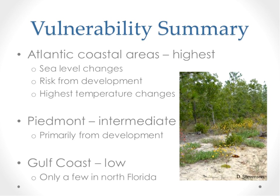So in summary, we can see that Atlantic coastal areas have the highest risk of sea level changes, and a little further inland have a high risk from development, and in fact also have some of the highest risk from temperature changes. Those are important to consider when we're trying to manage these PARCAs or to prioritize them in terms of habitat acquisition or habitat management.